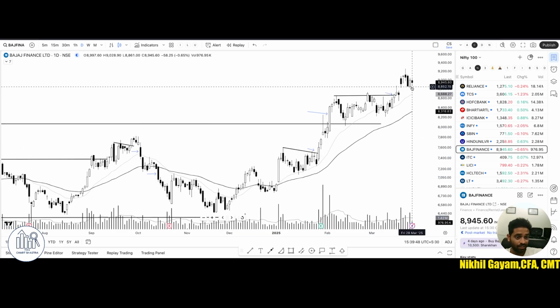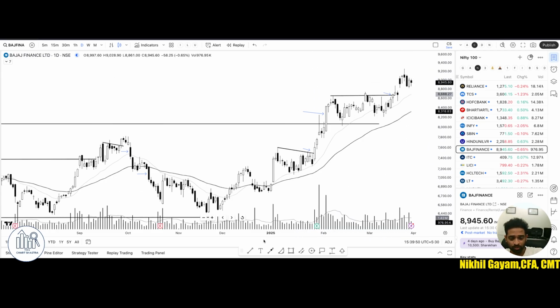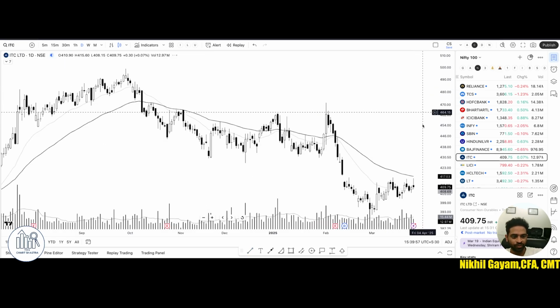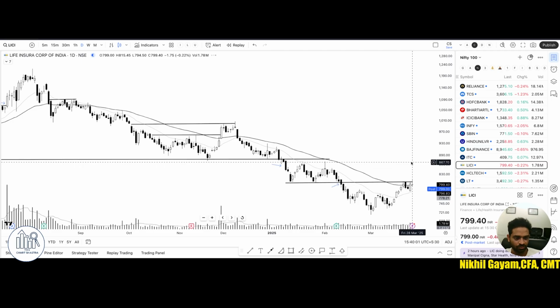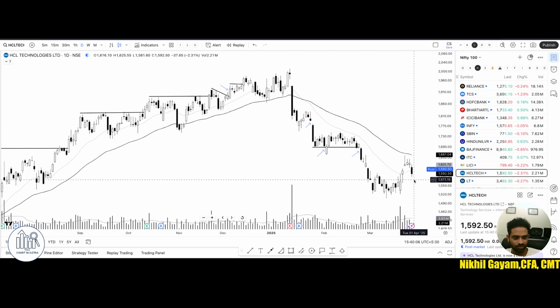Bajaj Finance tightening up. Look, probably staging for another entry. Bajaj Finance, I like how this chart is forming. See, let's wait and see. ITC needs to close above this. Not interesting as of now. LIC tried to close above this level, but weak closing. Let's wait for a few more sessions.